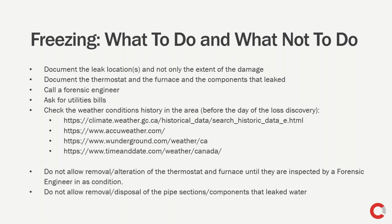Also, when you attend the site, do not allow removal or alteration of the thermostat or the furnace until they are inspected by a forensic engineer in as-is condition. And do not allow removal or disposal of the pipe sections or components that leaked water. We ran into situations when the evidence was discarded by the restoration company, and that made our investigation more difficult.